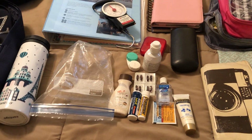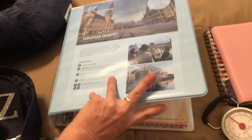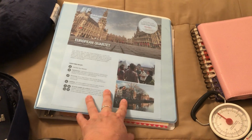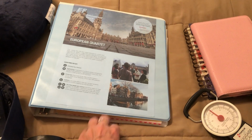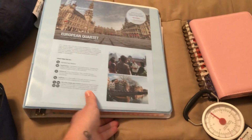Remember, less is more. So let's start with the big stuff. This is my binder that has all of my tour information in it, has our flight times, a copy of everybody's passport, details that I need for the trip. It's basically my little office while I'm on tour. So that goes in my backpack.